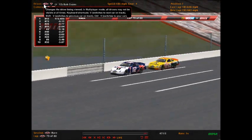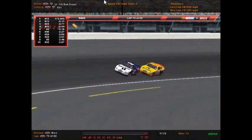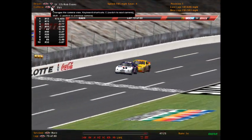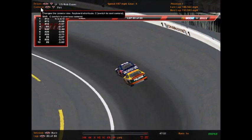Jesse Turner, can he pull it off on Rob Evans here as they're coming to the white flag this time by? All the rest of the field got separated by the lap cars, and now these are the 2 cars that are going to be racing for the win. Rob Evans has the lead. White flag is waving. 1 lap to go in the Coca-Cola 600. Will it be Rob Evans or will it be Jesse Turner?